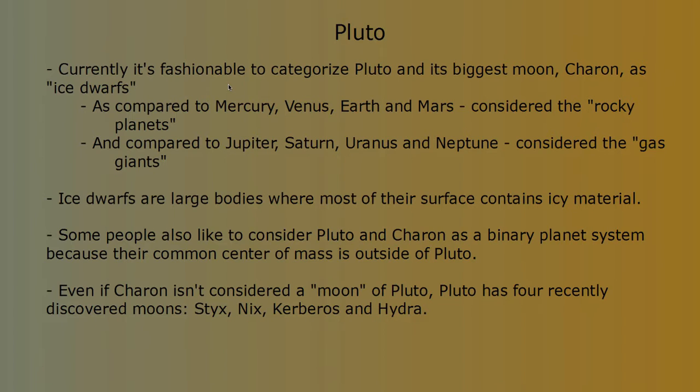And so you might say, well, if Pluto's a planet, why not make Eris a planet? I mean, Eris is more massive than Pluto, right? So there's this whole debate on whether Pluto should have been demoted, but it did get demoted from a planet. And currently, it's fashionable to call it and other objects like it, even its moon Charon, ice dwarfs.